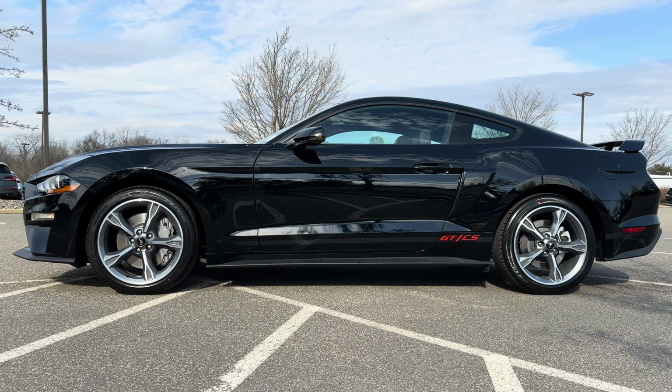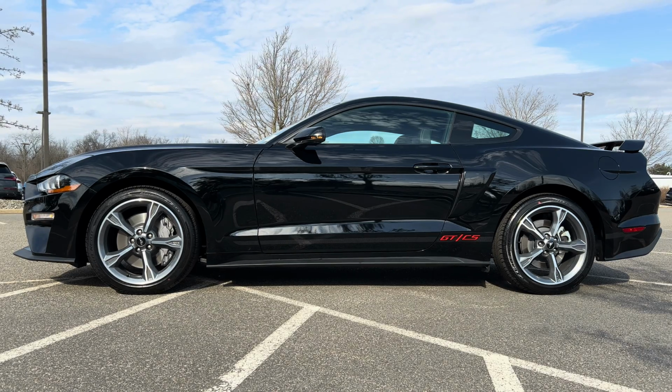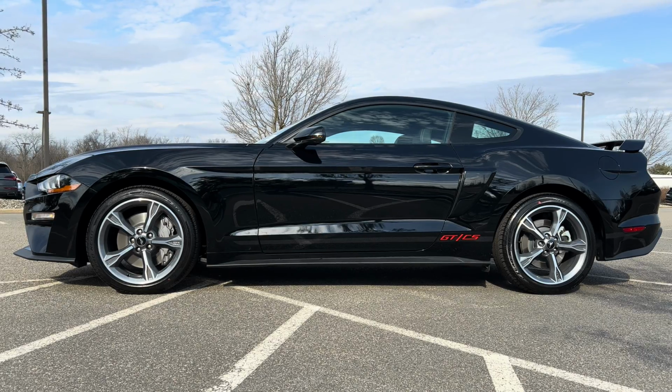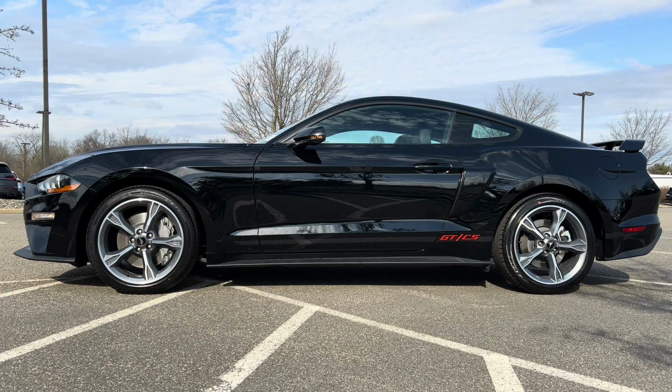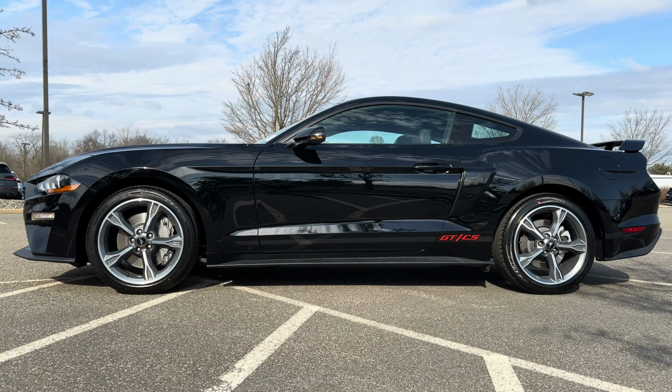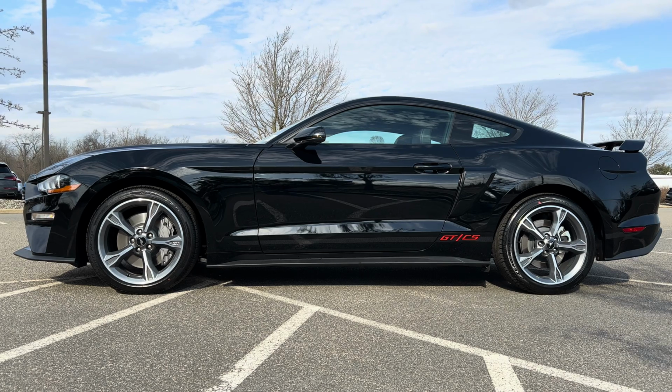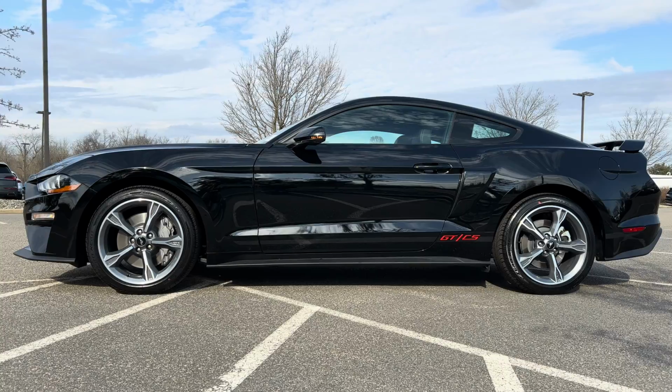with those hard body lines coming across the door, top and bottom, the GTCS badge in red on the bottom of the door right before the rear wheel, looking good. Left side fuel filler cap really looks nice, and I'm so glad I'm doing a car that doesn't have black wheels. Black wheels are just all over the place right now, and it's nice to see something that doesn't have black wheels. That's a performance car. So thank you, Ford, for this light gray and silver styling on the wheels. Let me know how you like this Mustang GT California Special.